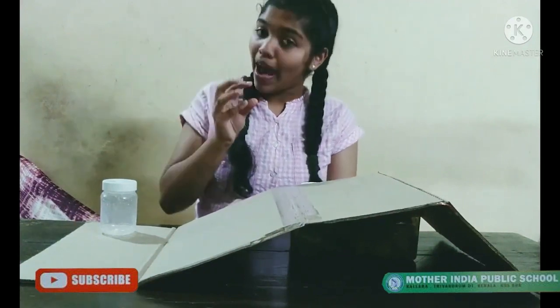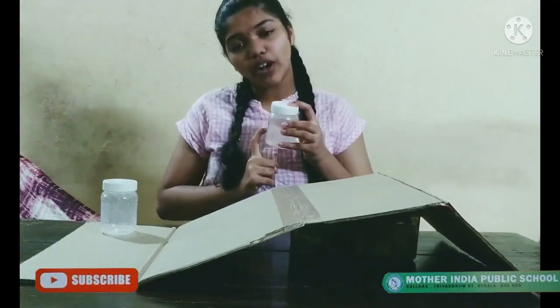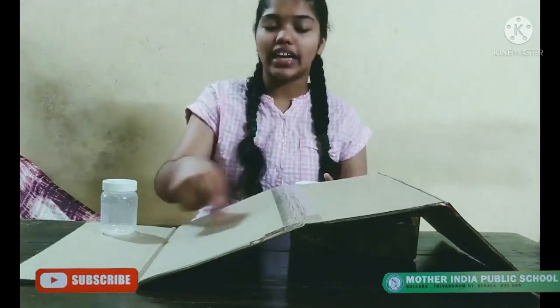The rate of change of momentum is proportional to the external unbalanced force applied in the direction of the force. Here I have said a word, momentum. Momentum can be obtained from the velocity and mass. Product of mass and velocity is equal to momentum. Here mass is greater in this bottle, which is containing water, and the velocity is also greater because of this slope. Okay, so that was the second experiment, and we proved how the second law of motion worked.